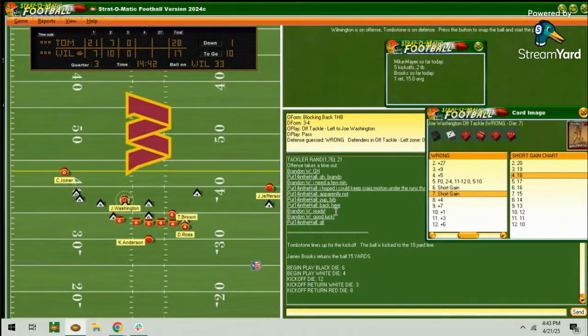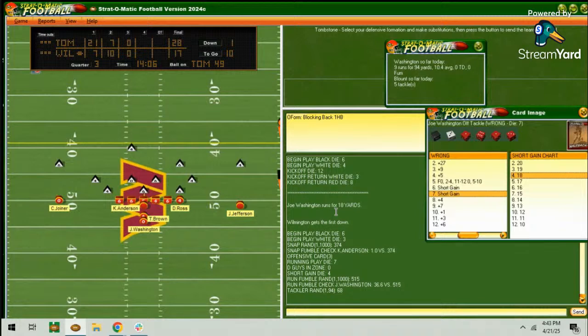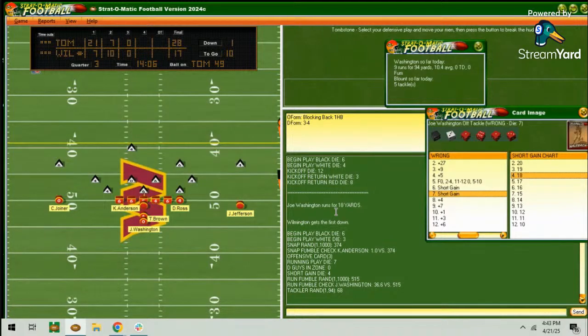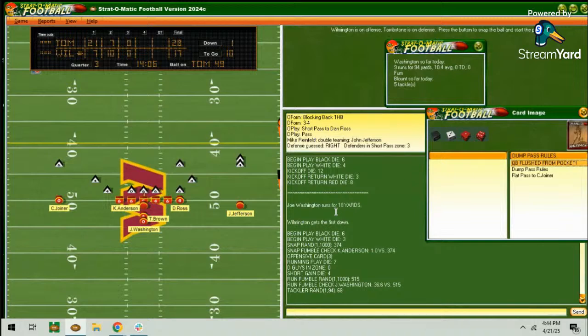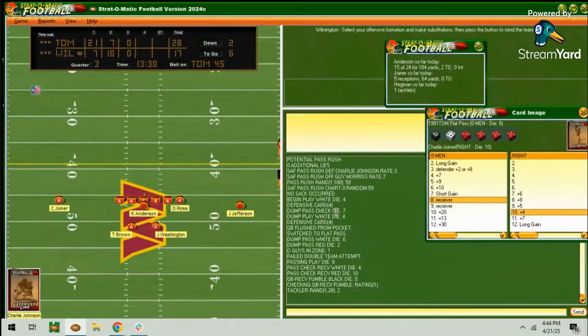It's going to be Joe Washington with an off-tackle short gain. Nice one, 18 yards. Gets inside Tombstone field at the 49. Staying in the blocking back set. Joe Washington, the lone halfback. Short to Dan Ross. Guess right, no blitzers. It's going to be a dump off. 4-yard pickup to Charlie Joyner. 2nd and 6.